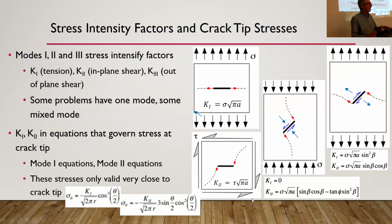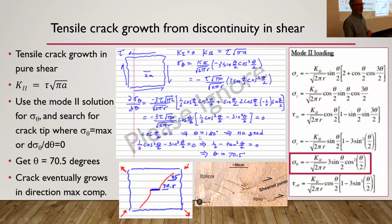So I'm going to show just a little equation. I just want to demonstrate how simple it is. So here's a simple way to calculate what angle the cracks will grow. Basically, I look around the tip of the crack, I go from minus 180 to 180, and I just look for where the tension is the highest in that angle. You can do it in a spreadsheet, but this formula is so simple that I can just take the derivative, set it to 0, and then you can see I get a nice angle of 70.5, and that's kind of what we see many times when we see these fractures in the field.